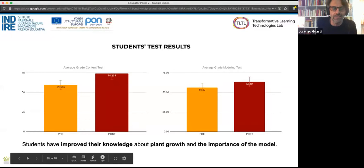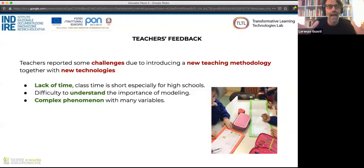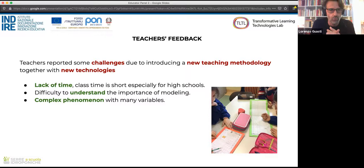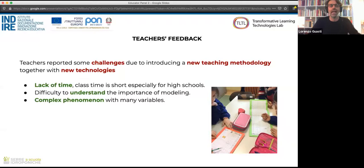Okay, what were the small problems that we have to improve in our research? First of all, the greenhouse is a long experiment, because plants need a lot of time to grow. So sometimes in class, they don't have enough time to wait for all the steps of the growth of the plants. And of course, understanding a model is very challenging. So this is a very sensitive point that we have to pay attention to and improve. And probably plant growth is a complex phenomenon. Maybe using a phenomenon that is a bit easier can be a way to apply the methodology a bit better. Next.